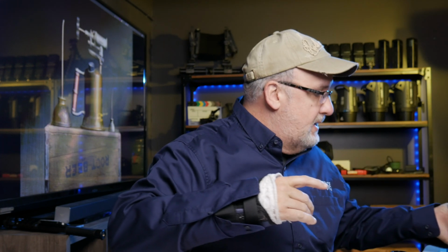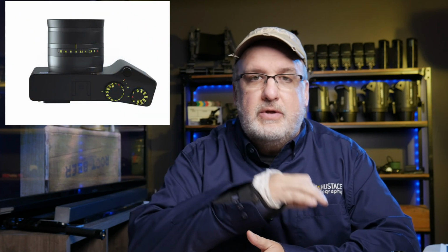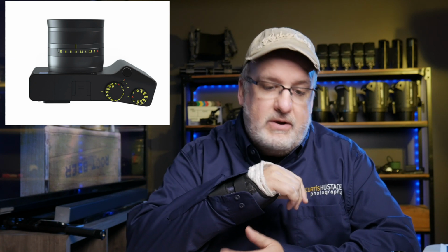So this is where this Zeiss ZX1 comes into play. I think it would be a great alternative. The lens is a 35mm f2.0 lens. It has a leaf shutter in it. Now, my Fuji has a mechanical shutter in it.